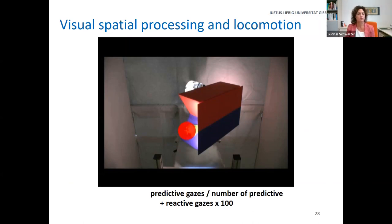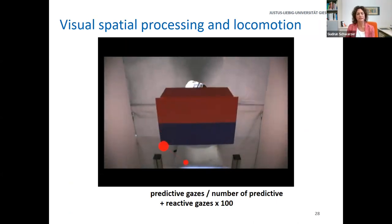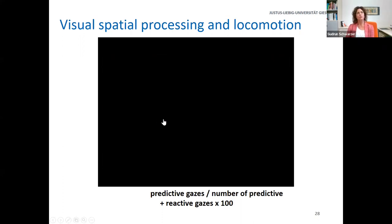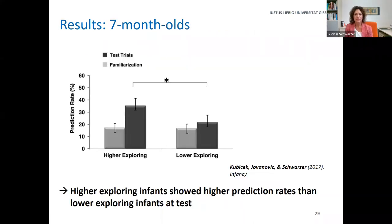And here is an example of an infant that had learned to anticipate. So here the baby, for example, looked at the right side and then to the left side before the object would appear. And we wanted to know whether there is a correlation between this ability and the way infants explore objects with their hands. And we classified the infants in two groups regarding our spontaneous object exploration tasks.